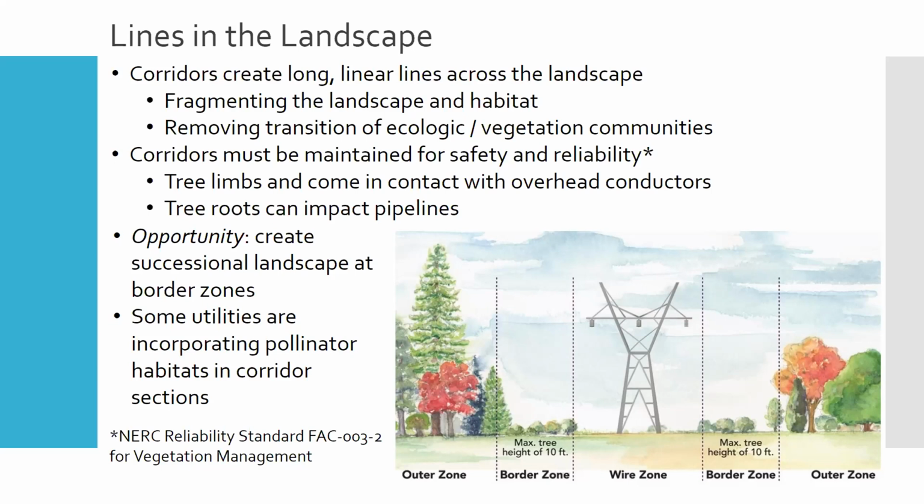So this graphic is typical for what utilities have. I pulled this from a utility other than the ones I've worked for, just to kind of show variety. But these lines in the landscape create these long corridors. They fragment the landscape and habitat. They remove a lot of that side transition or old-field transition that you normally see, like against the edge of fields or near a river and so on and so forth. These corridors have to be regularly maintained for reliability purposes. And then this goes back to the NERC reliability standard for vegetation clearing. And this is done so that the limbs and the trunks don't come in contact with overhead conductors. With pipelines, they maintain vegetation clearing so you don't have trees growing in the corridor and impacting pipelines.